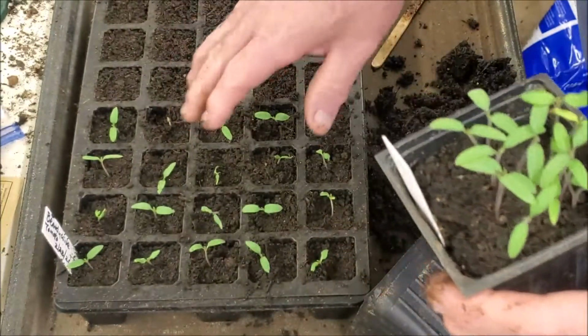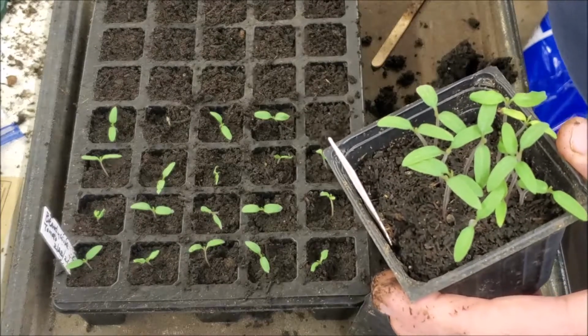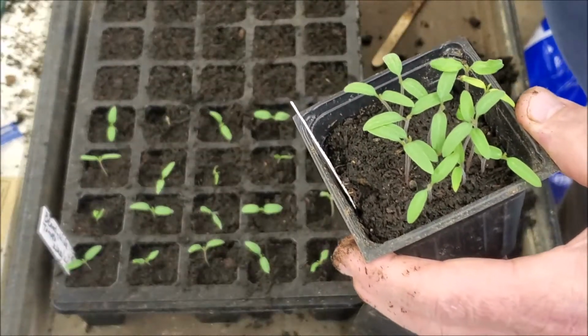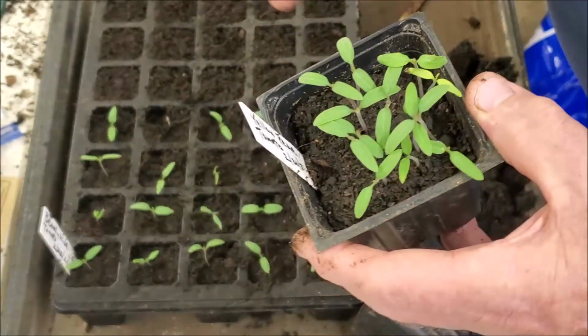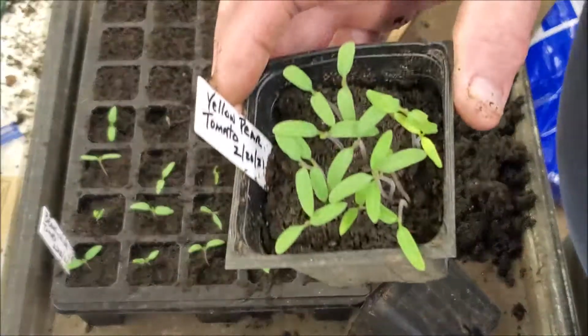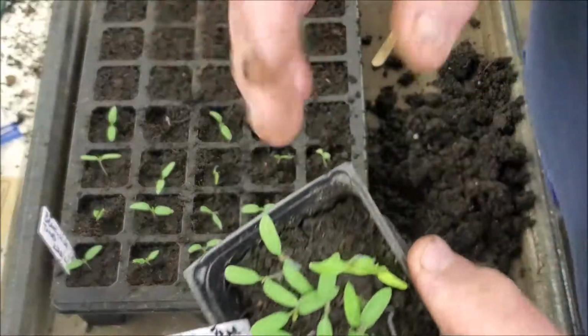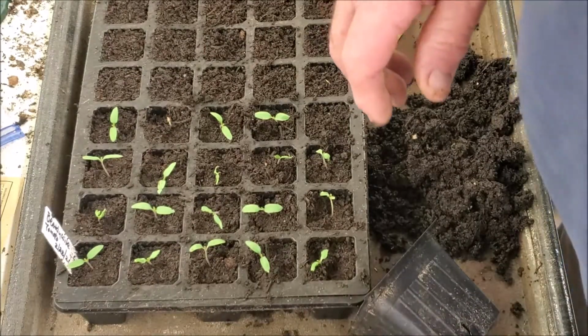setting them in there. Now these, I can put under the grow light for a few more days, or I can go ahead and move these out to the greenhouse and let them go there. The cooler temperatures are really good. It's been kind of overcast though. I'd get a whole lot more growth on them if I keep them inside just a little bit longer.